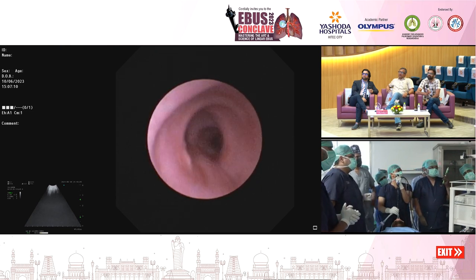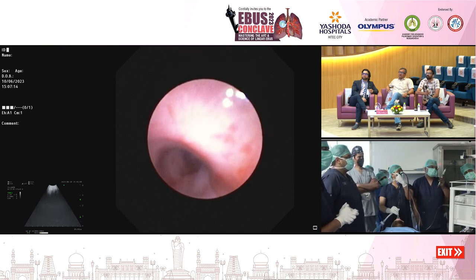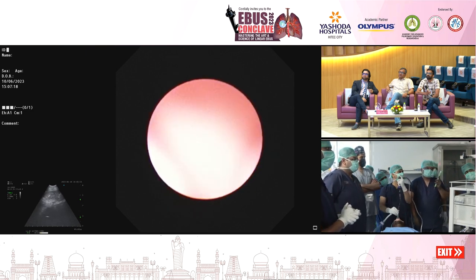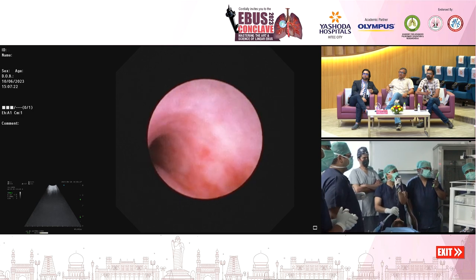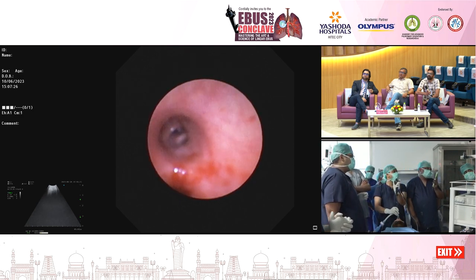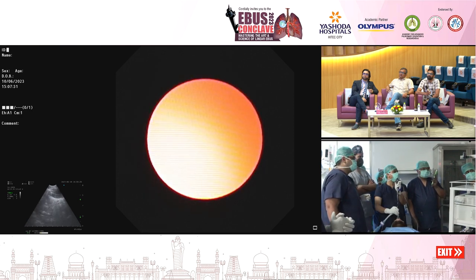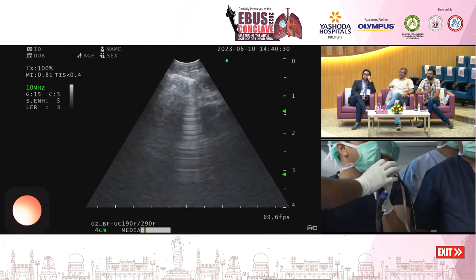So we are just navigating towards the 11L node. We are in the LMB right now, going to the secondary carina. Now we'll enlarge the ultrasound vision.